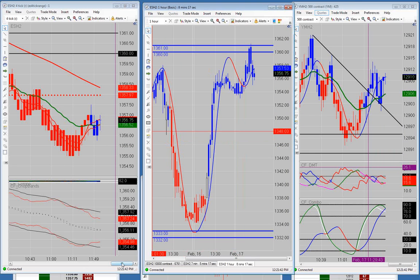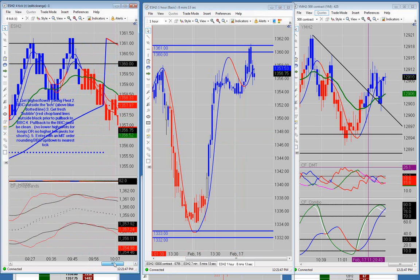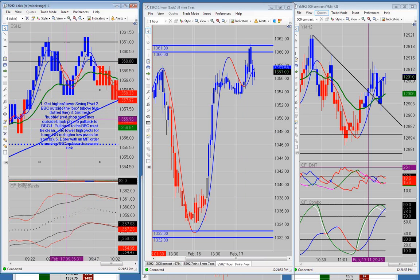We started out the morning on the 4-tick range. We didn't have any trade setups. All right, we were waiting here. There was one that set up perfectly right here. I went over that. That's why I put the rules on here. Rule number 1, get a higher swing. Rule number 2, the BBC outside the box. The box is the dotted line here, okay? And we are above the dotted line, definitely outside the box.